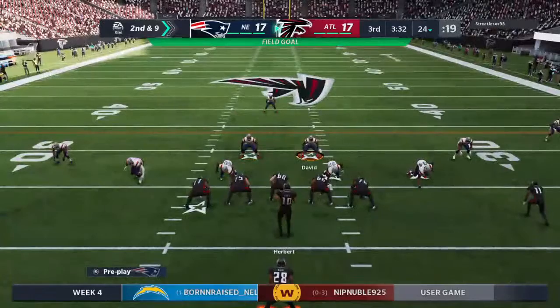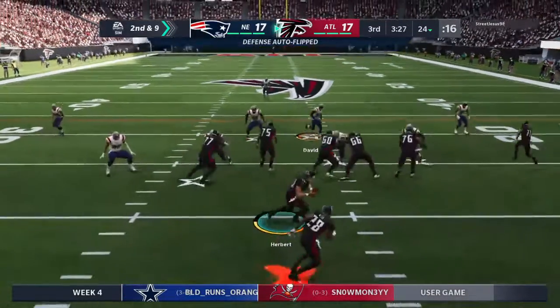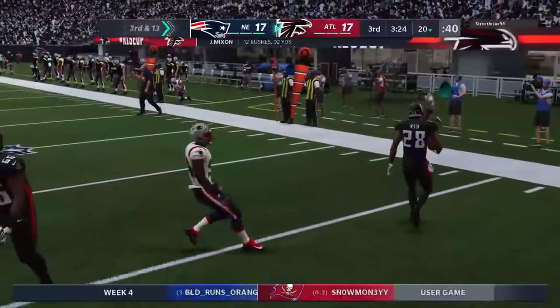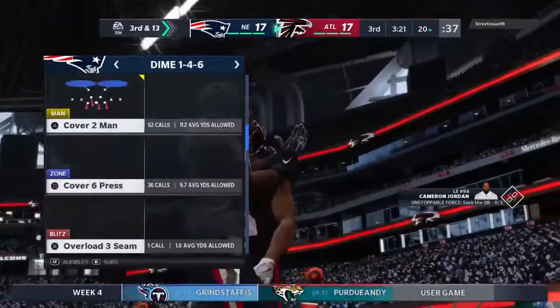The run only got a yard. Here's 2nd and 9. Once again, they run with Mixon. And forget that 100-yard rushing game, at least for the moment, as he'll lose yardage here and fall back under the century mark for the game.